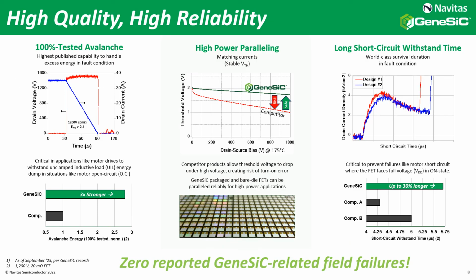As mentioned before, GeneSiC is very focused on highest quality and the highest reliability. We do 100% testing on avalanche. We show data results which show us to be about 3 times stronger than competition. For paralleling, that's key for die cells and for modules, where the stability, or let's say the variation of threshold voltage, has to be very tight. From die to die, wafer to wafer, lot to lot, but also versus temperature. And that's something we have focused a lot on.